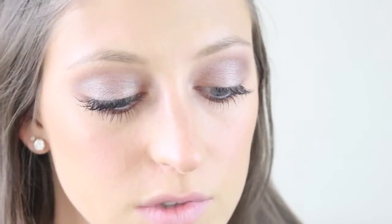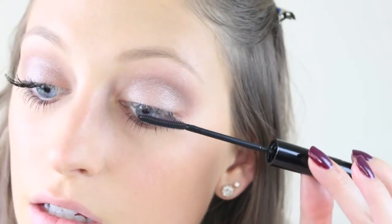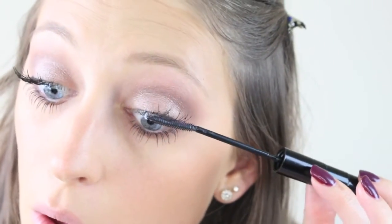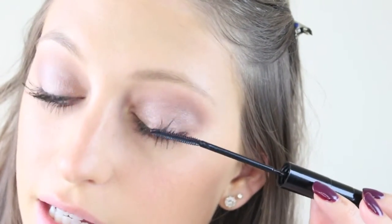The mascara I'm using is the Loreal Telescopic. And they're going to look a little crazy at first until you get them all blended. I'm going to turn the lights down at the very end so you can see what exactly the face looks like without all these harsh lights.